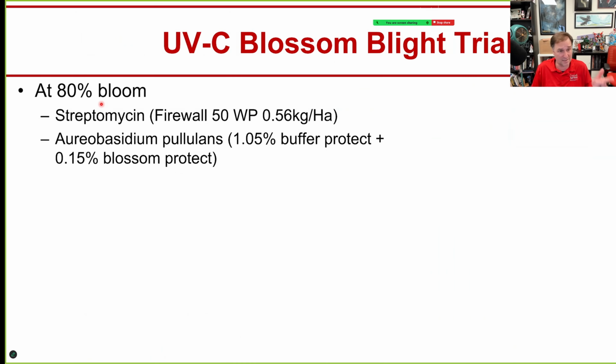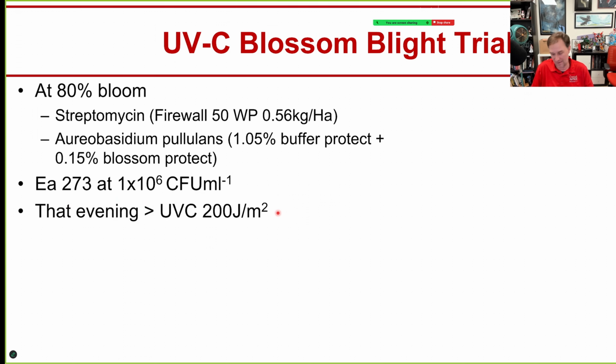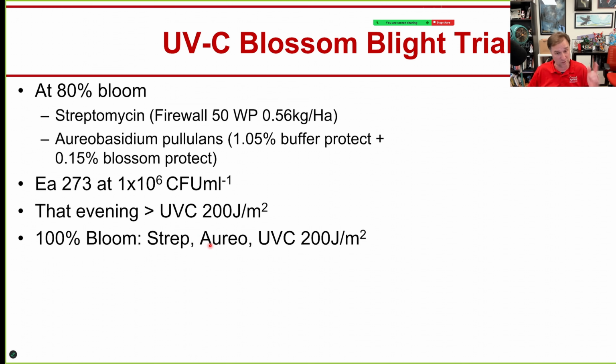We did streptomycin at 80% bloom, put that down, and put down Blossom Protect with Buffer Protect because we know it's really good. Then I dropped the hammer of 10 to the 6 CFUs per mL of EA273 that evening. That evening I went back, zapped it with 200 joules, and then I went back again with strep and Aureobasidium and the UV the next night. Those got on in the evening, at night.